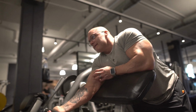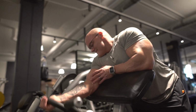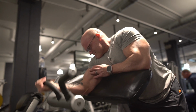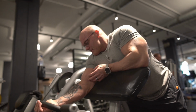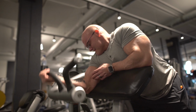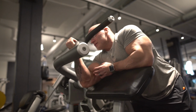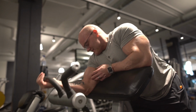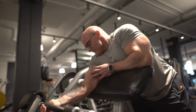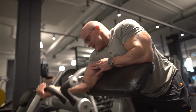And notice that I'm not going super fast with this. I'm emphasizing that stretch at the bottom, flex at the top. So a lot of people, what they do is they stop short and they're just doing one of these. So you notice that I'm not really controlling the weight on the way down. I'm more so catching it and then throwing it back up. So you want to control all the way up, all the way down, making that muscle work.